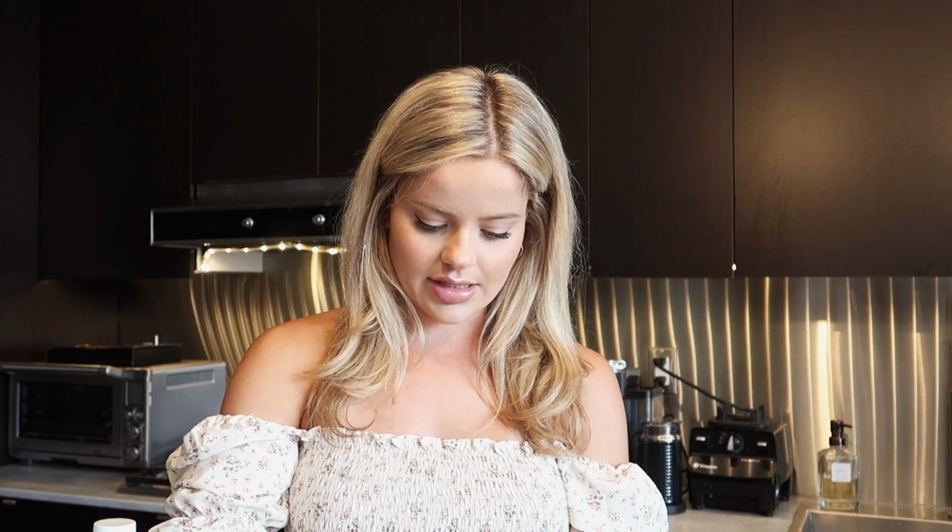Let's see. I feel like I definitely need to thin it out. So I just added a little bit of water, and I'm just going to mix it till it's thinned out. Taste it as you go and add what you feel like you need to add. That's the consistency you kind of want, very watery. And now you are just going to assemble your wraps.